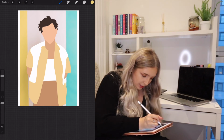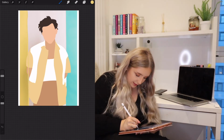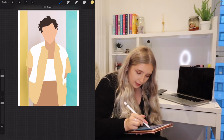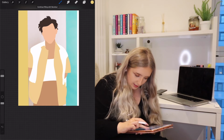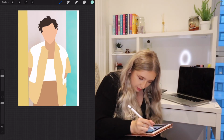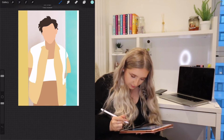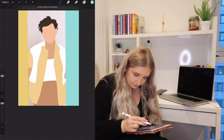Now if you want to draw a straight line, hold down and draw your line and then hold down your pen and it makes it straight for you like that. I'm going to fill in this whole white section as well. I'm just going to paint it like that in a similar way with this blue. Draw a straight line all the way down, hold it down and then drag it until it lines up perfectly.